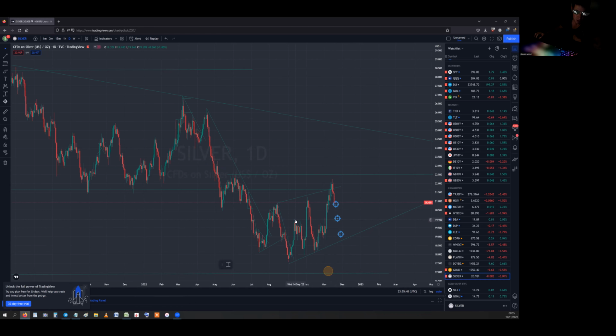You can see it's a middle level within this sort of fork channel. It would be the line going in the middle between these two parallel lines. So that would be the fork, but it's a nice psychological number, 20, but it's also sort of resistance there. So anyway, if we do come lower, if gold goes down to 1720-ish or even 17, I think we'll have silver here, and silver will get very strong around here.